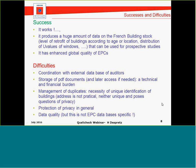Well, as I've mentioned also, in general, the protection of privacy is a difficulty. I've heard what Aleksandra said. Of course, you can always suppress address, you can suppress names, but nevertheless, that raises difficulties when giving out data, and for the time being the protection and the access of this database is strictly limited by law. And last but not least, data quality, and I suppose this is a problem for all databases, and of course for this EPC database, if not specifically.